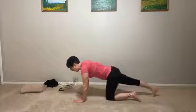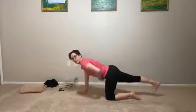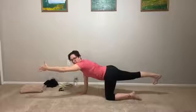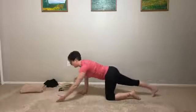And again, investigate core activation here. And lift it up, hip height. Squeezing that lower core here. That right arm can come out shoulder height, thumb faces ceiling. Nice deep breath in. And either stay here or advance it, tap down.